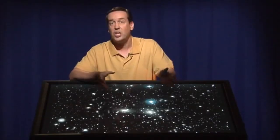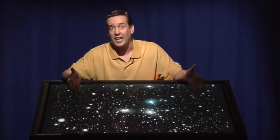Just like we saw stars can cluster, galaxies can also cluster. So if a large galaxy like our Milky Way has about 100 billion stars, and you've got about 1,000 galaxies here, really what you're looking at is about a quadrillion stars. And that's million, billion, trillion, quadrillion. That's a lot of stuff here.